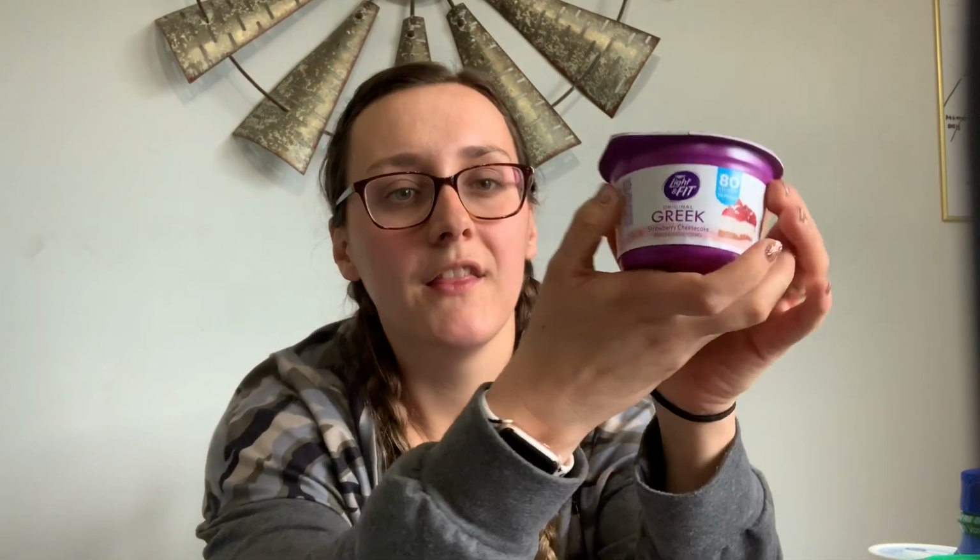Eggs are a big staple. I eat these for lunch a lot, especially while we have the stay-at-home order going on. It's quick and easy, and it's 0 points. I love these light and fit Greek yogurt. The strawberry cheesecake tastes so good, and it's only 2 points. I'll have that, and I'll dip an apple in it. It's so good.